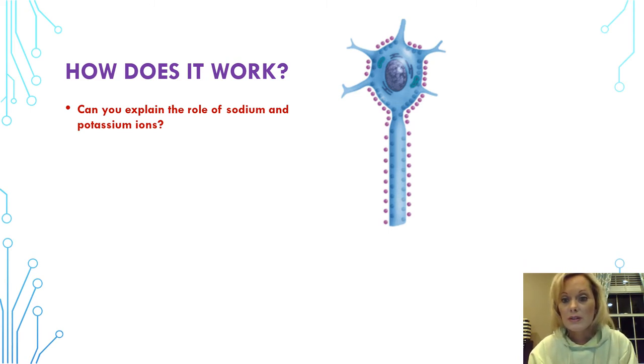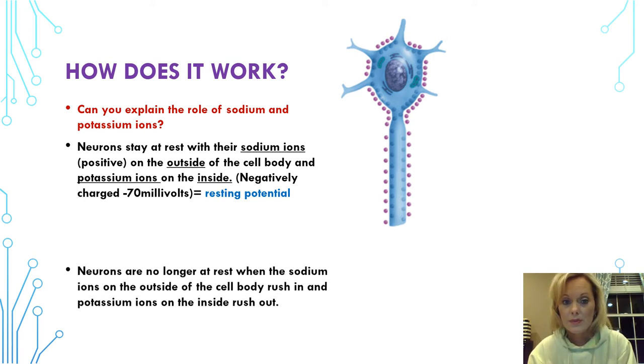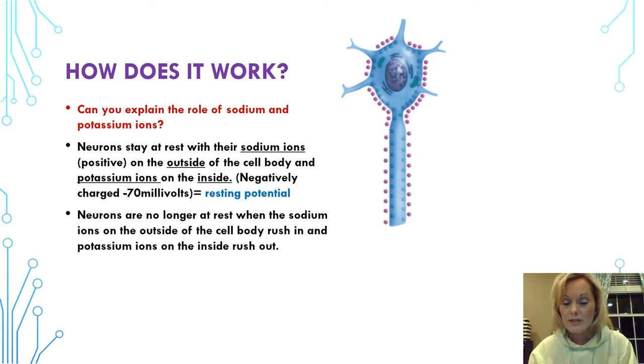So specifically, let's break down what it looks like to show the role of sodium and potassium ions. You can see the sodium is the purple dots on that picture, and the potassium is on the inside, and it's green. So when the neuron is at rest, the sodium is on the outside of the cell body, positive, and the potassium is on the inside, negatively charged at negative 70 millivolts, and that is what we call resting potential.